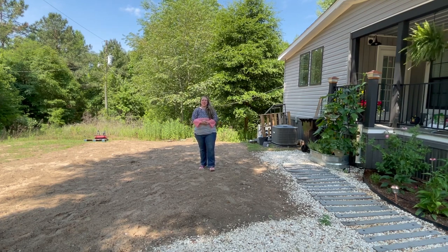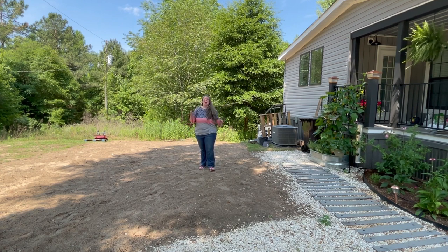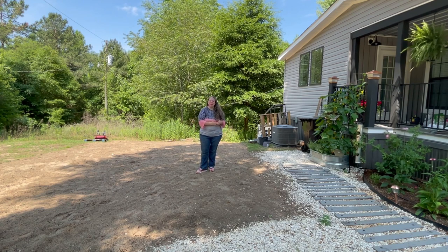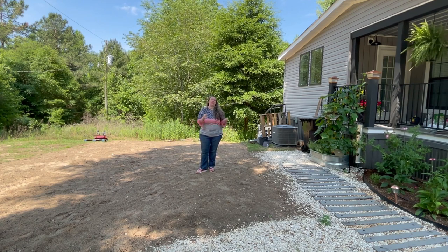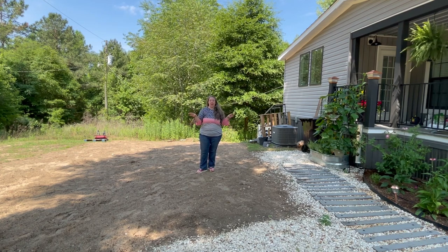And I am back with another home project. So today, my shed is coming. If you've been here for any amount of time, you know that I have been dreaming of having a work shed for a long time.